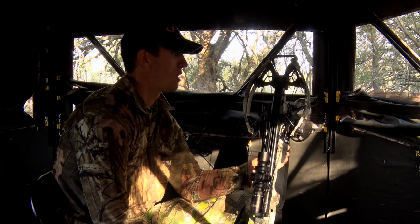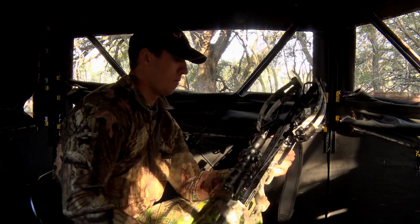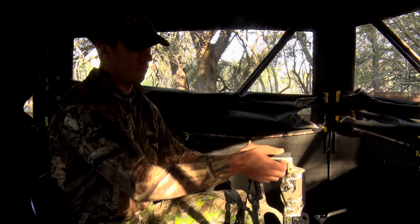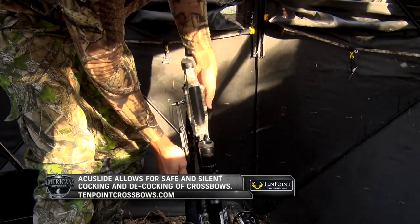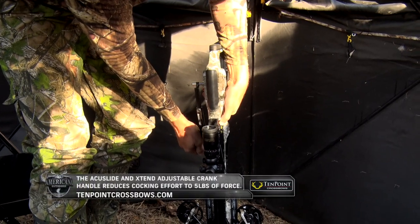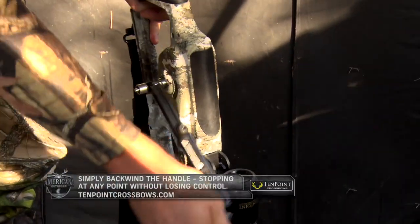So as you can see, it's very compact, very narrow, easy to handle in these tight ground blinds that we're in this morning. It also features our new AcuSlide cocking and decocking system. So once you've inserted the handle, you're going to crank it twice. And there's the lever on the side here. You're going to press the lever. Once you feel it kind of release, you're going to start turning back. And now you're ready to decock the crossbow.